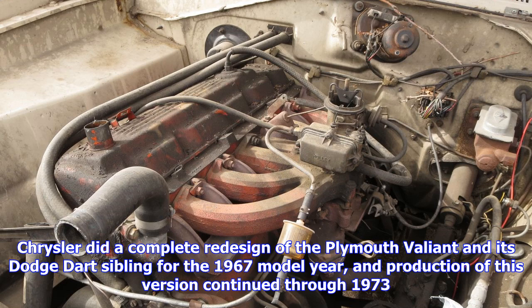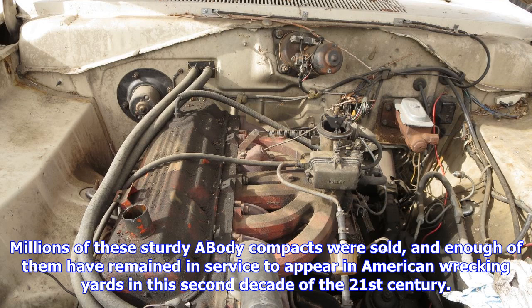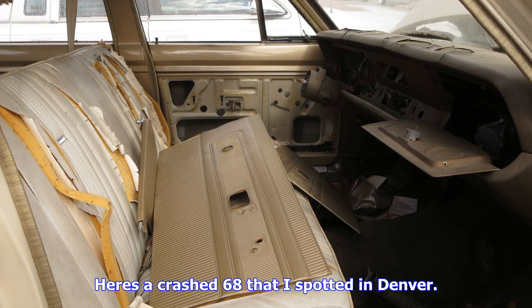A big part, actually the biggest part, of the Abadi's longevity was this hunk of metal under the hood, the leaning tower of power, aka the Chrysler Slant Six engine. Production of the Slant Six for U.S. market vehicles ran from the 1960 through 1987 model years, and I have photographed dozens of discarded ones in recent years. This one displaces either 170 or 225 cubic inches, 2.9 or 3.7 liters, respectively.